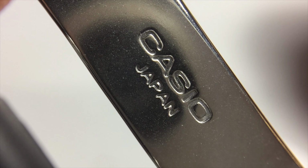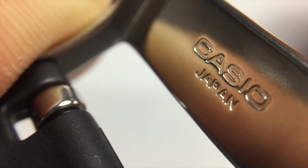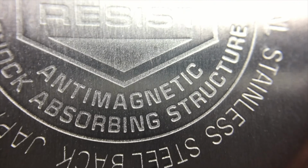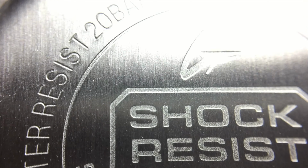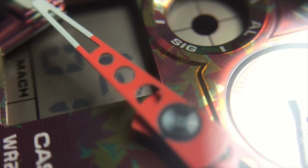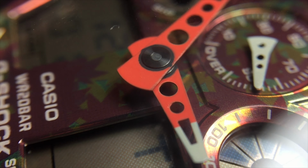Like there are some of these GA-100 series already existing on the market with Cals Japan sign at the bottom, but not for the back plates. This is one of the few GA-100 series that has a Japan sign at the back. Most of the time, if you saw a GA-100 series with a Japan sign at the back, those are fakes, because all of them will only be made either in Thailand or in China. In this case, it's a special edition, so they made it in Japan, and I'm pretty sure that's the reason why this one costs so much.